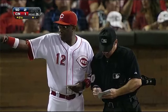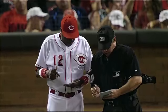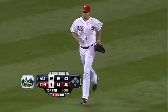So a strikeout of Denorfia, and now Dusty Baker is out, and that'll mean a pitching change for Cincinnati. In fact, it'll mean a double switch. Our Skyline Chili call to the bullpen.